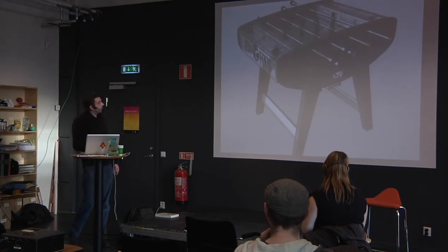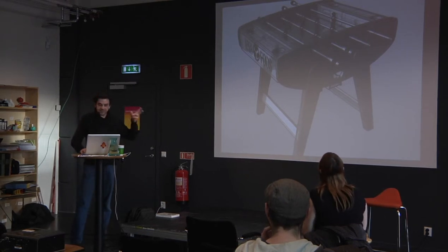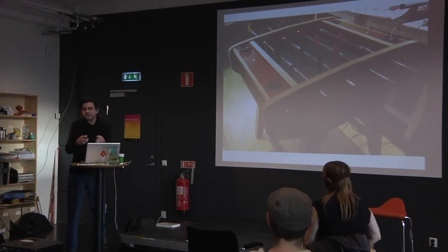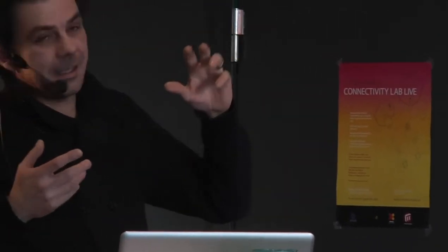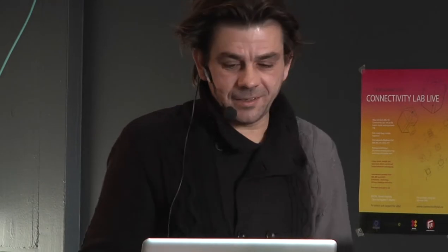This is something I developed as a kind of learning curve for people that go through all the stages of digital fabrication, which is a foosball table. In the end, it was an interactive foosball table, because the nice thing that happened was that my interns were so eager to work on this thing, they convinced me to actually make it interactive. I would have just done it manually, because I like to play, and I think it's a nice social game, in between working.